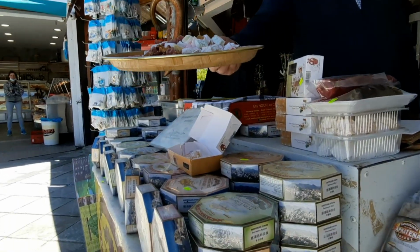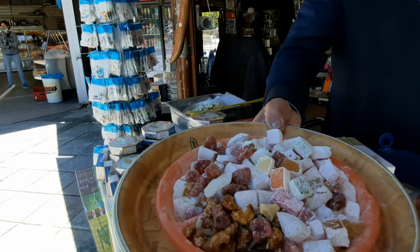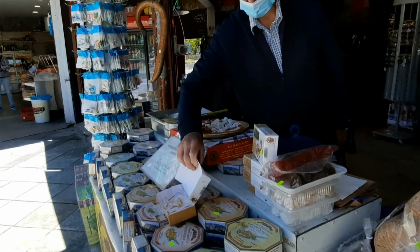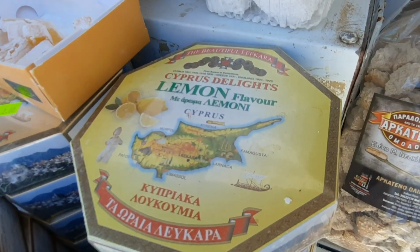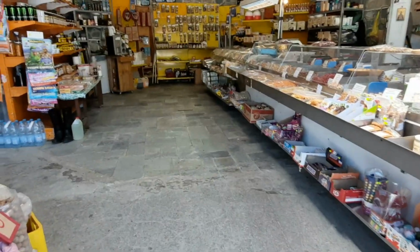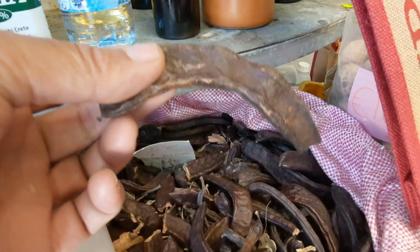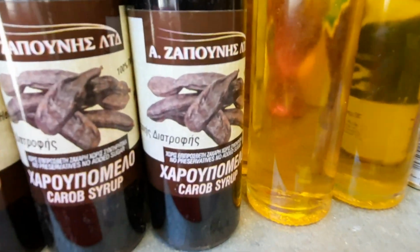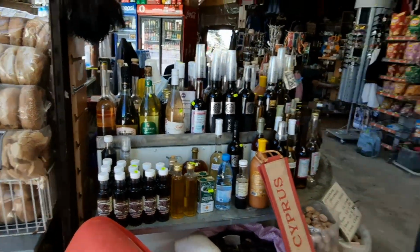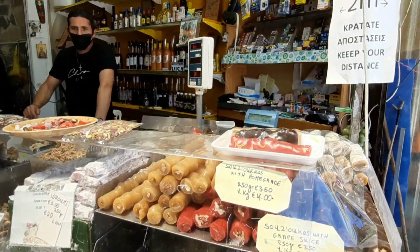And these are just 3 boxes for 5 euros, 25 different flavors. So it's great for any gifts to take back. Greek delight. And there's the carob sticks. Look. Made into the carob syrup. And some more dried nuts.